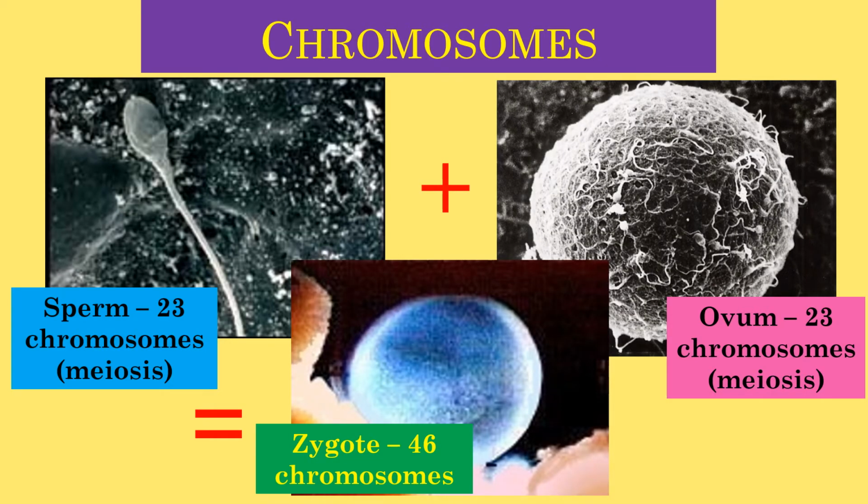Now, to understand heredity, we have to understand chromosomes. Chromosomes are little wiggly chemicals, long thread-like strands of chemicals. A sperm cell of a normal human man has 23 chromosomes. An ovum of a normal female has 23 chromosomes. These are selected through a process called meiosis from the person's 46 chromosomes. And so a zygote, a fertilized egg, remember, you used to be a zygote, gets 23 chromosomes from mom and 23 chromosomes from dad.